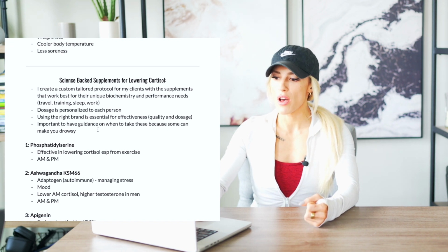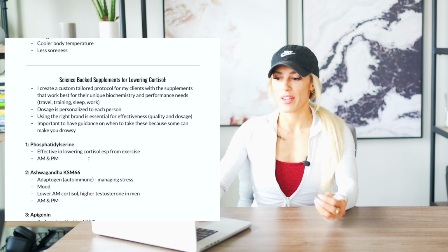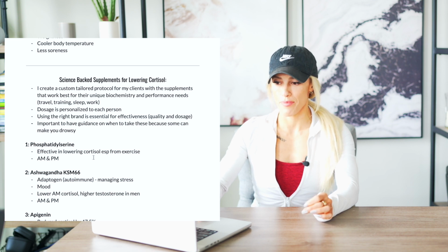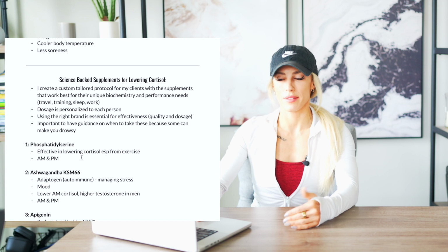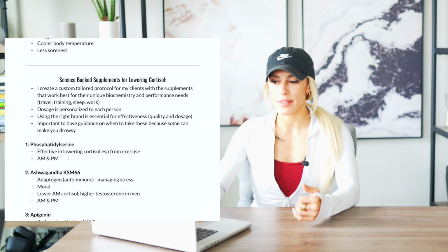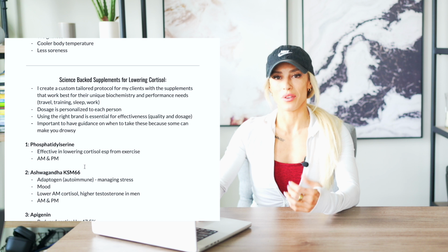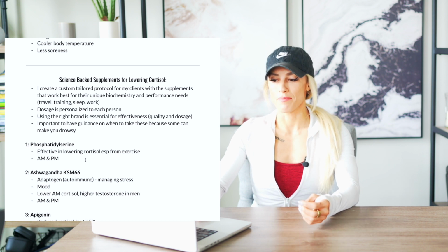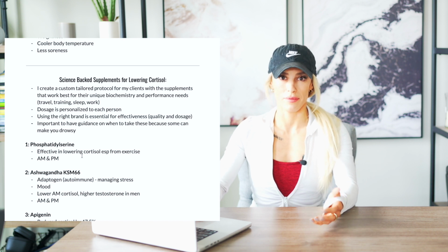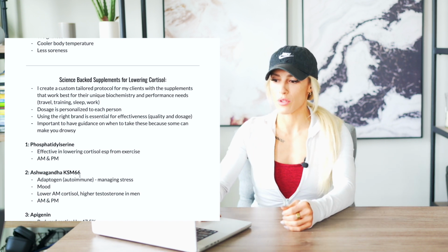Okay. First one, and again, these are all well studied. Phosphatidylserine, effective in lowering cortisol, especially from exercise. Studies done on this supplement showed a lot of improvement in cortisol reduction, especially around exercise. When should you take this? You could take it in the morning or at night. If for any reason you notice any of these make you too drowsy when you take them, then you could shift them to the nighttime. Also, if you are someone who drinks coffee in the morning, coffee can naturally increase cortisol a bit, so that would be a good time to take some of these supplements so it can counteract that effect.